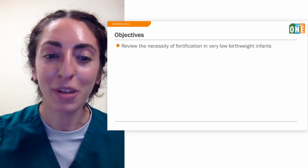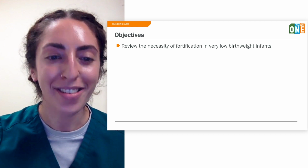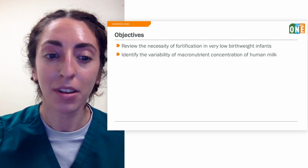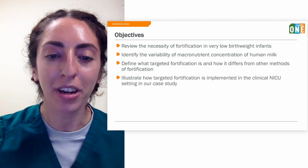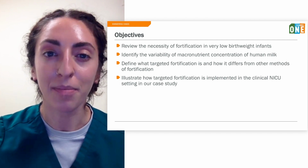My objectives for today are, first, to review the necessity of fortification in very low birth weight infants. Next, to identify the variability of macronutrient concentration of human milk. Then, to define what targeted fortification is and how it differs from other methods of fortification. And finally, I will illustrate how targeted fortification is implemented in the clinical NICU setting in our case study.